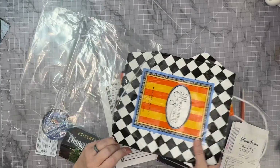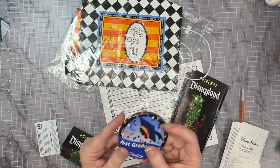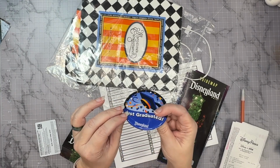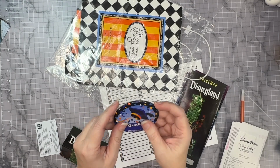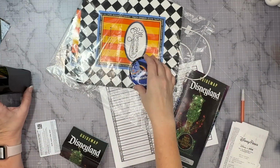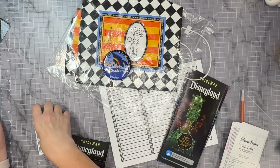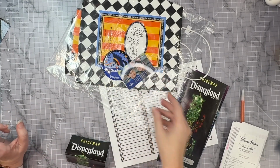I don't really know what to do about this just graduated pin, because this is awfully thick to put in a scrapbook. I mean, I guess it's not that thick, but it does kind of get bumpy, and I have a picture of the girls holding the pin, so I may not need to put the actual pin in. This might get a magnet and go on the side of my fridge or something. And same with the PhotoPass card. This isn't us. It's not even like a Disney character, so I may not keep that.